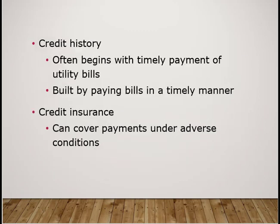So what is it that we are interested in, right? As a consumer, you have a credit history. If you've never borrowed any money, you still have a credit history. It just shows 0. So again, once you start making some form of payments, typically it starts with utility bills. Once you've started making payments to some entity, your credit history begins. And as long as you're paying your bills in a timely manner, that credit history certainly won't go down.